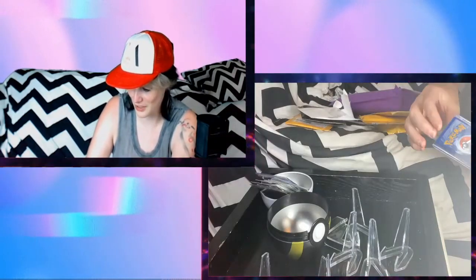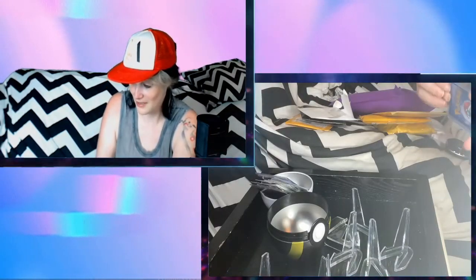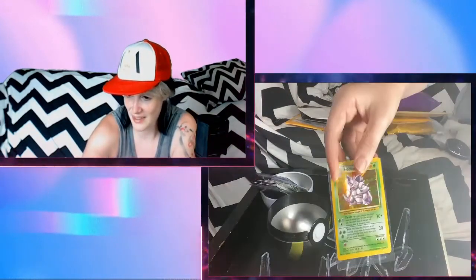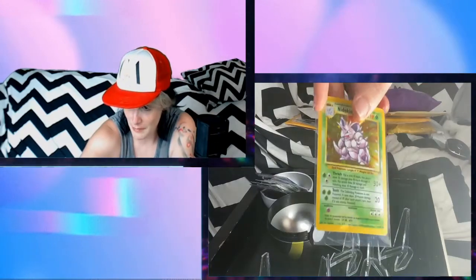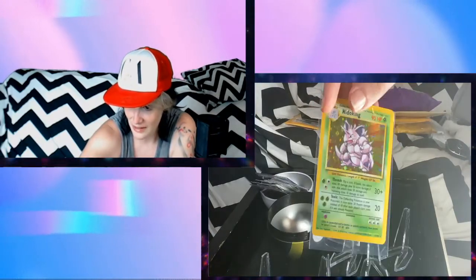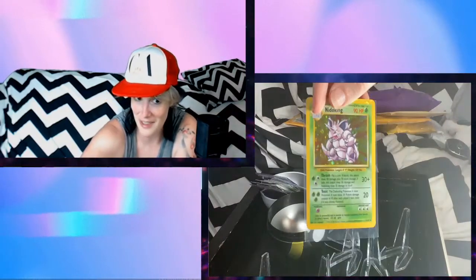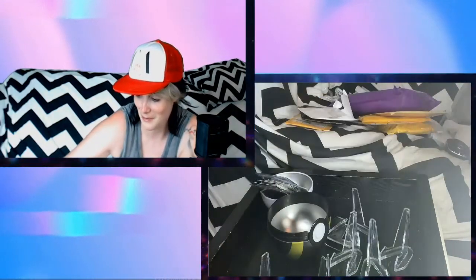So let's see. I now need a Raichu because I sold the Raichu that I did not expect to sell. Ooh. Now this guy's pretty. I like the shape of his mouth. He's a Nidoking. Look at him. Wait, is he shadowless? I was like, oh my god, did I get a shadowless Nidoking? But I didn't. It's just a regular Nidoking.